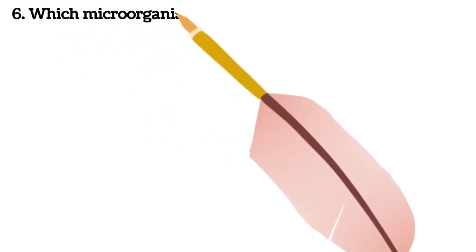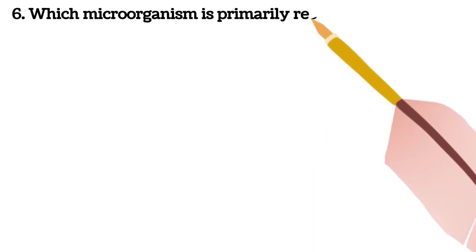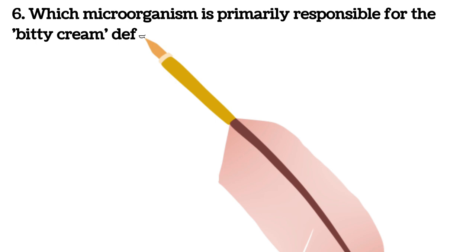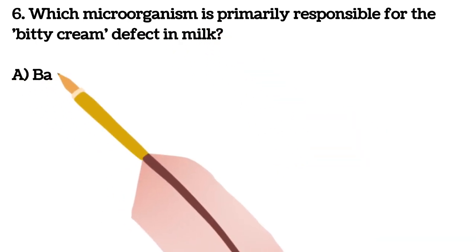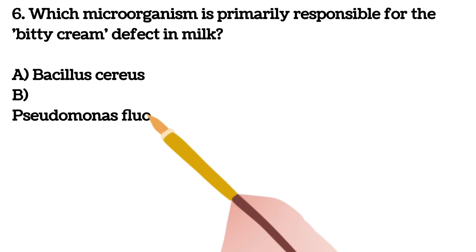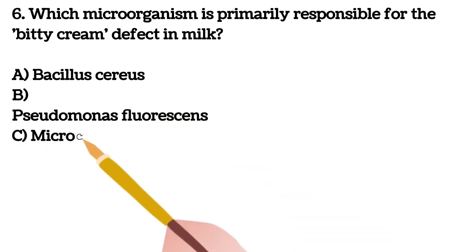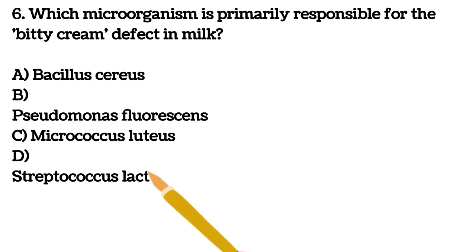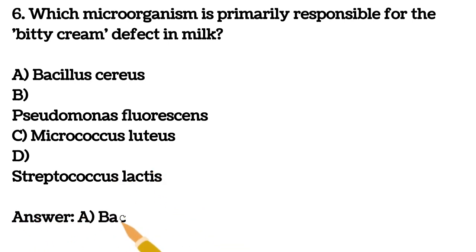Next question, sixth question. Which microorganism is primarily responsible for the bitty cream defect in milk? A. Bacillus cereus, B. Pseudomonas fluorescens, C. Micrococcus luteus, D. Streptococcus lactis. Here answer is A. Bacillus cereus.